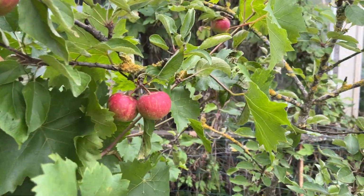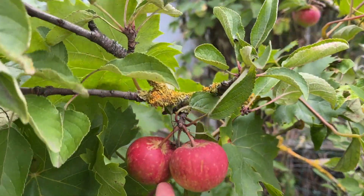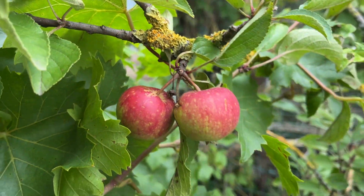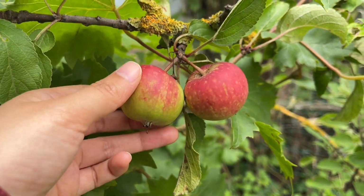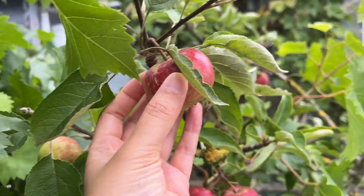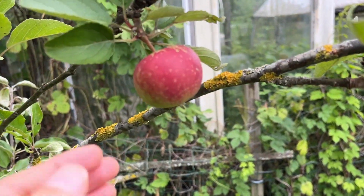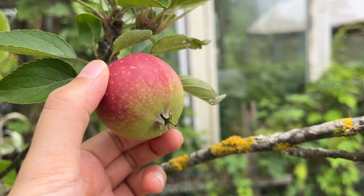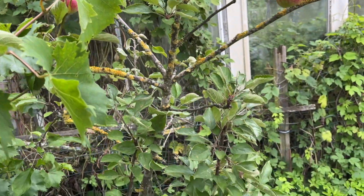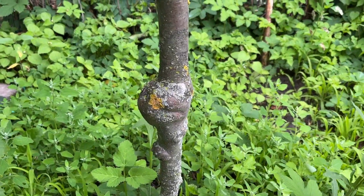This is our apple tree. I guess it's a mini one, which I'm actually not a fan of. Oh, what is that? Oh, look at that. I don't really like mini ornamental apples. I like things in this garden to be quite productive. I don't know if they stay this way or if it's just this year they're small. To be honest, I don't really like this tree. I don't like the form. So I might get rid of it and replace it with something I actually like. You can see that's where the graft was.